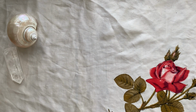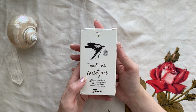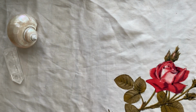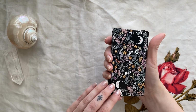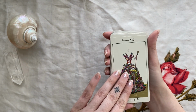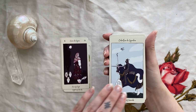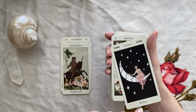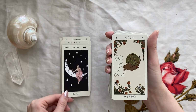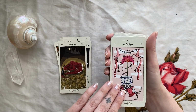Okay. The next is the Tarot de Carlotydes, I have no idea. This is by Fournier, the publisher. Again, I love the illustrative art style. It's very folky. And then it gets vintage. Look at the nails. We're mixing a lot of genres here, but the art style is the same.